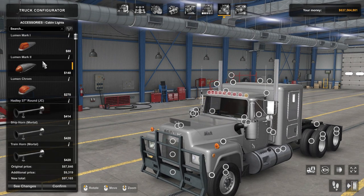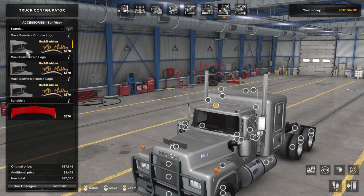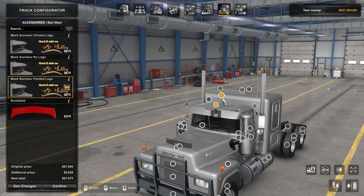This is your light adapter. You put lights up here on the top. We're not going to do everything on the truck. We're not going to buy the truck. So there, you have a sun visor. It has the Mack logo, or without the Mack logo. You have it painted with the Mack logo.